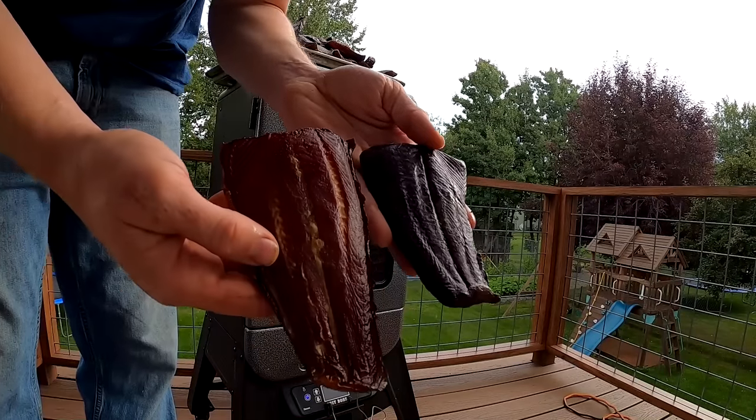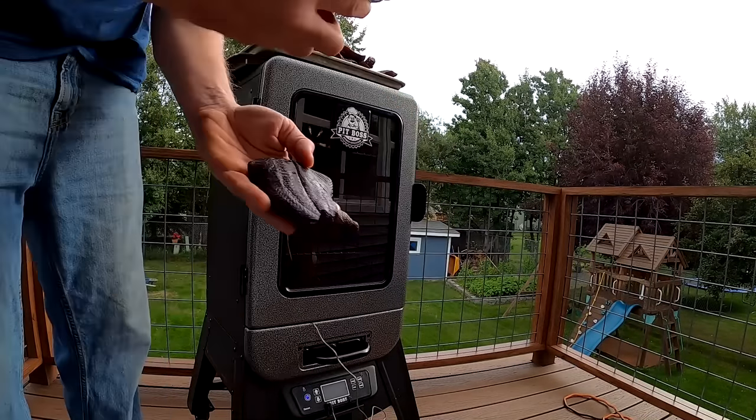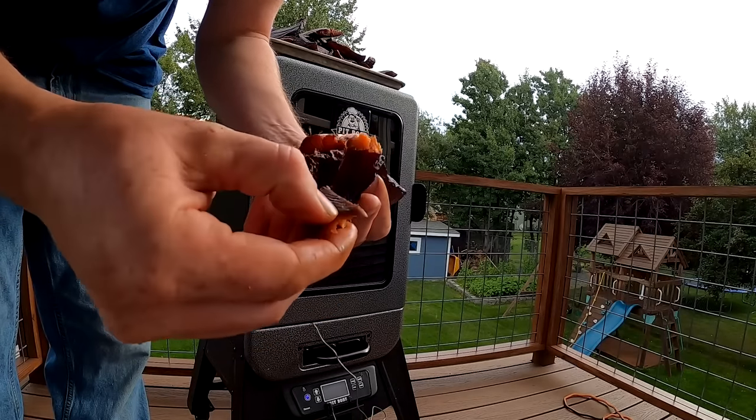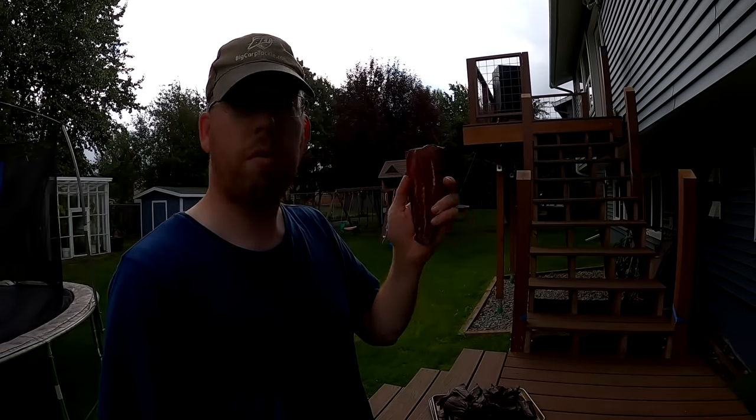Now you can see the difference in the fillets between the do-it-yourself smoker and the professional smoker. You'll see that it's quite good. Look at that. It's more like salmon jerky. I like it. Well guys, there you go. We've got about 10 pounds of delicious smoked salmon that I'm gonna take back and give out to my neighbors.